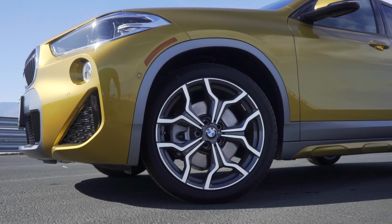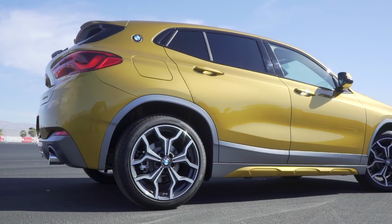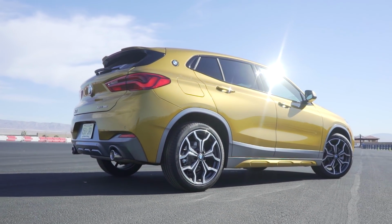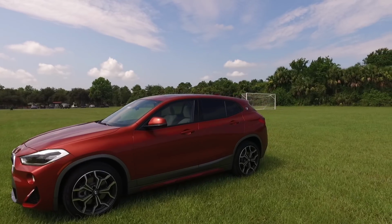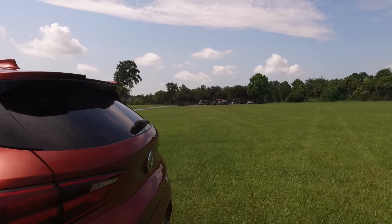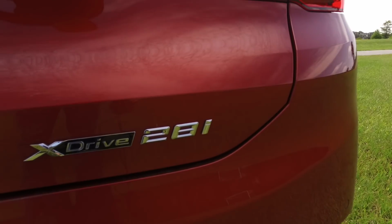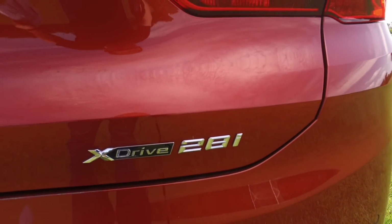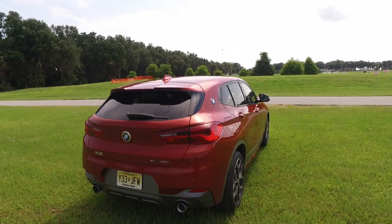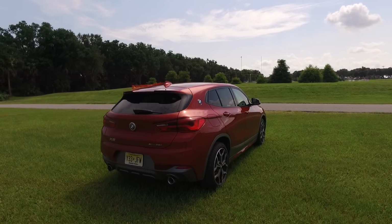So you're going to be able to get a BMW X2 sDrive28i starting at $36,400, although we have the X2 xDrive28i. So if I come around back here, I can show you that on the back is basically going to have a badge, whether it'll say sDrive or xDrive28i. There's currently only one engine option, although the big difference here is that this one is all-wheel drive, base is front-wheel drive, which a lot of BMW purists are going to scoff at.